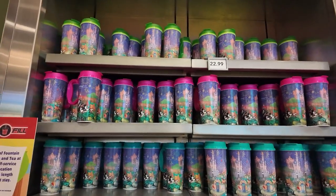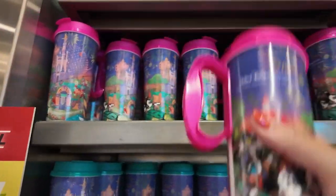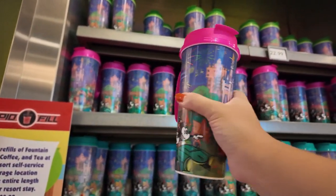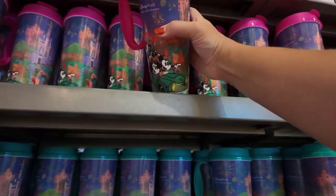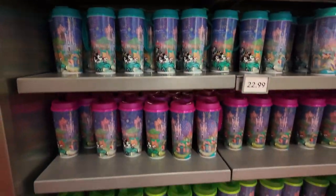If you like soda especially, and you want one of these adorable cups, we highly recommend getting these. They are $22.99, but you can refill the entire time that you're here at any of the drink stations, and I'll show you what the drink stations look like.